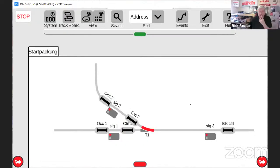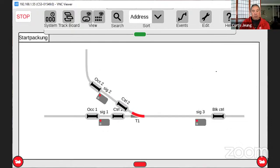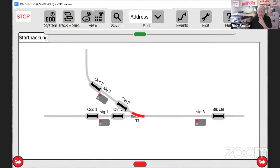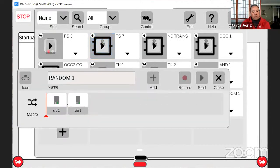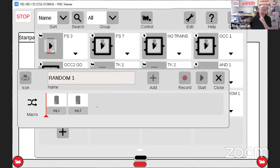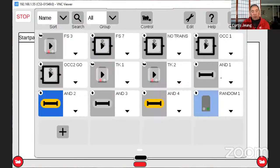Well, one question. Yeah. The random macro you just put in, do you have to put the signal in there too, or is that nested in the other macros? That's a good question. Whenever you use random, it's only going to choose whatever you put here. So if I put a turnout in here, for instance, then it's only going to select one of the three items. I get it because you're using the signals to control the trains. Yeah, the thing is, if you want to do two functions at once, we'll get into that in a second because that's a very good question.